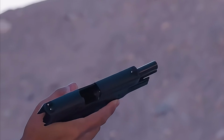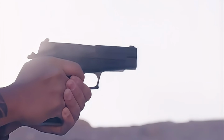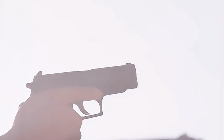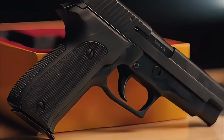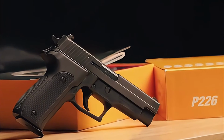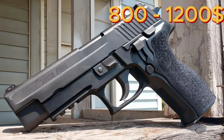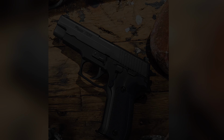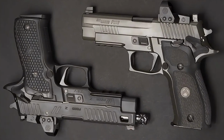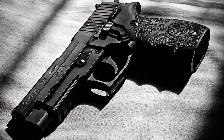Its all-metal build, aluminum frame and steel slide, is pure ruggedness, and SIG's obsessive quality control means it's ready for anything. I've seen P226s outlast Glocks in brutal endurance tests. It'll cost you $900 to $1,200, but you're paying for precision. A crisp trigger and ergonomic grip make it deadly accurate for defense or small game. Stick with the 9mm version for ammo simplicity, and its decocker adds a layer of safety in tense moments.